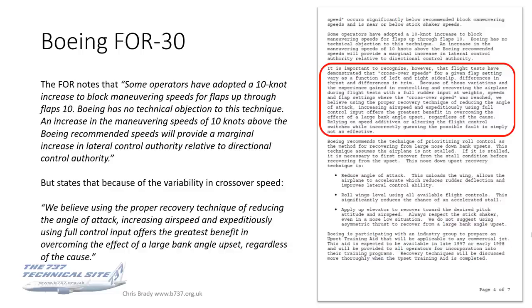Anyway, the Flight Ops Review notes that some operators have adopted a 10 knot increase to block manoeuvring speed for flap up through to flap 10. Boeing has no technical objection to this technique. An increase in manoeuvring speeds of 10 knots above the Boeing recommended speeds will provide a marginal increase in lateral control authority relative to directional control authority.